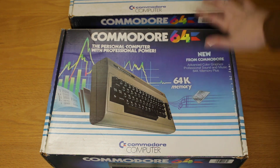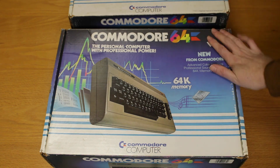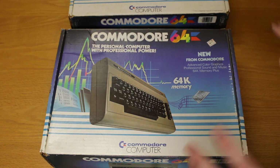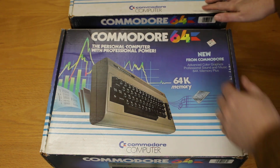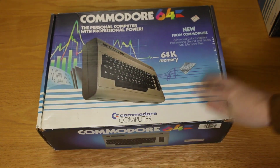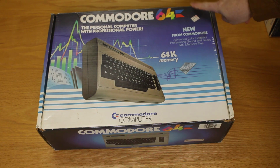Now, this box is in a little bit better condition than the box you can't see over here. I could show the box really quickly, but I'm going to focus on this box because I want to take a look at what they did with the advertising, how they presented the system specifications and things like that. So I'm going to take the old box, move it out of the way, and we'll just focus on this one here. So to get started, on the top we have the Commodore 64, the personal computer with professional power.